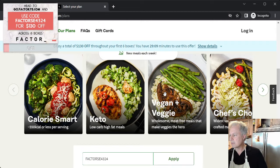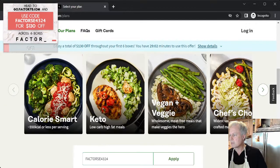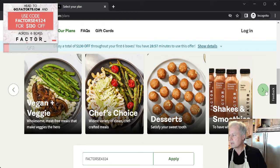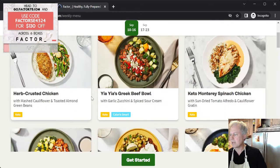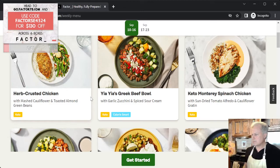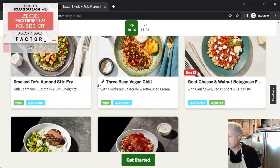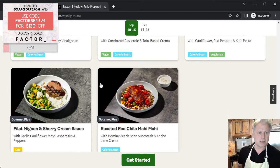But let's go ahead and look at some of the other ones that we have here. There's Chef Choice, dessert items. They also have shakes and smoothies, extra proteins. Okay. I'm going to skip all the way to the bottom and start coming up here. Some of these things might look familiar from some of the stuff that you've had.